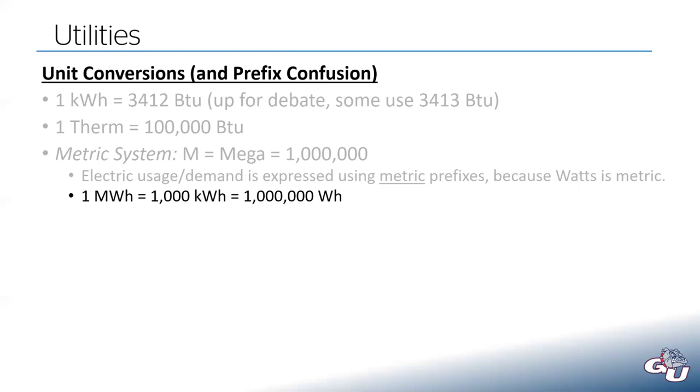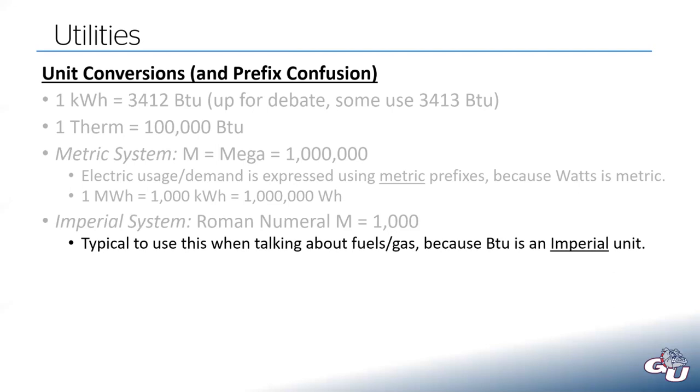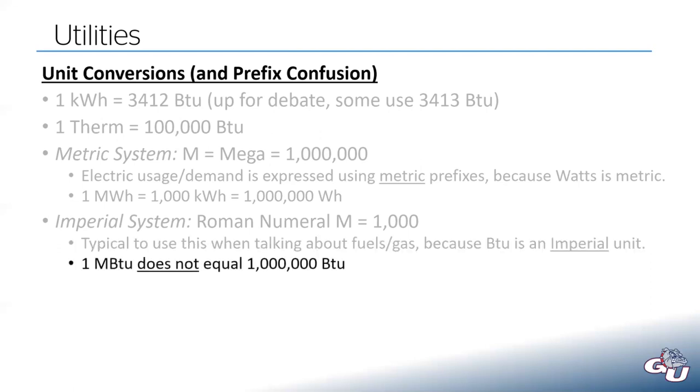Usually we're dealing with kilowatt hours, unless you're getting into very large buildings, in which case you might speak in terms of megawatt hours. So that's the metric system. The imperial system, or inch pound system, the Roman numeral M means 1,000. And this is typical when we're talking about fuels and gas, because fuels and gas is always expressed in terms of BTUs, and BTU is an imperial unit. So what that means is 1 MBTU doesn't equal a million BTUs like you might think.